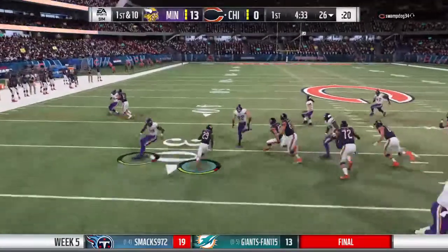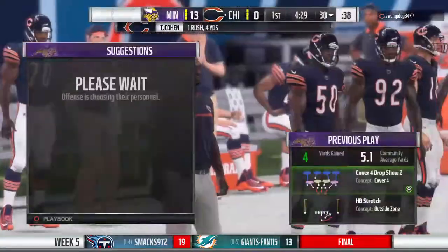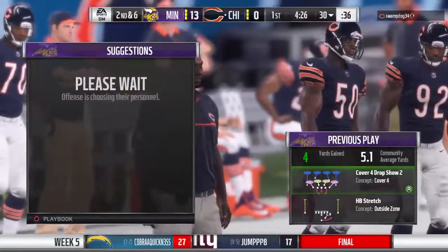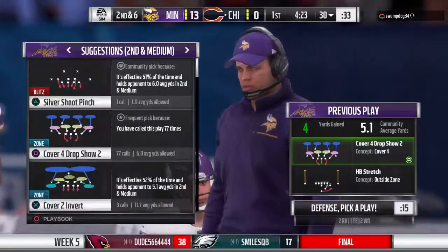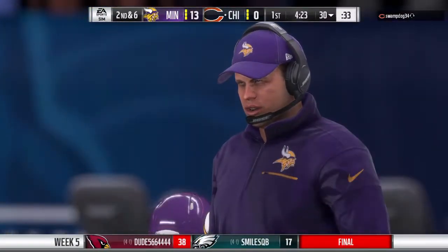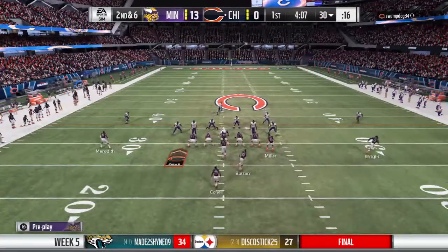Now a carry for the change of pace back, the rookie Tariq Cohen. And he'll go down right at the 30-yard line. It's a pickup of 4, and it'll bring up 2nd down. Tough running there. That's a hard-earned 4 yards. Yeah, those are the unsung kind of runs. They don't fill up the stat sheet, but they do set you up in good position on 2nd down.